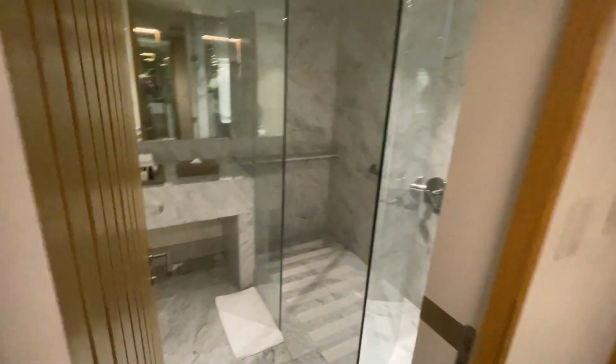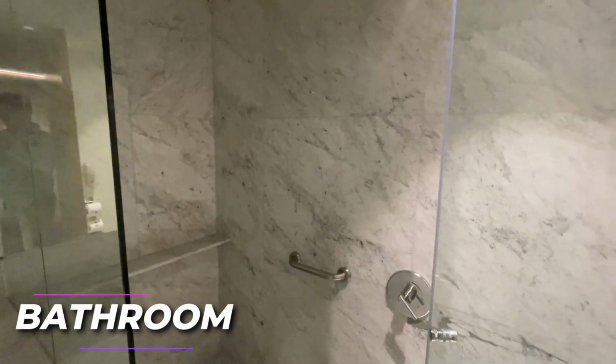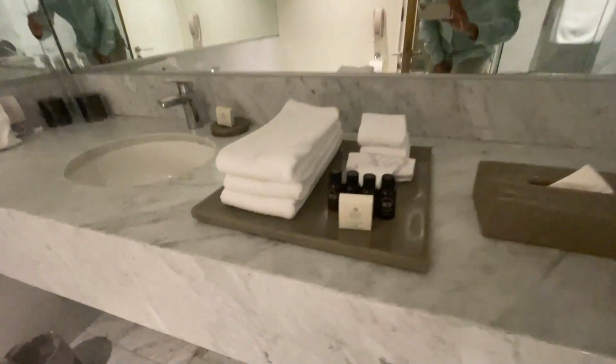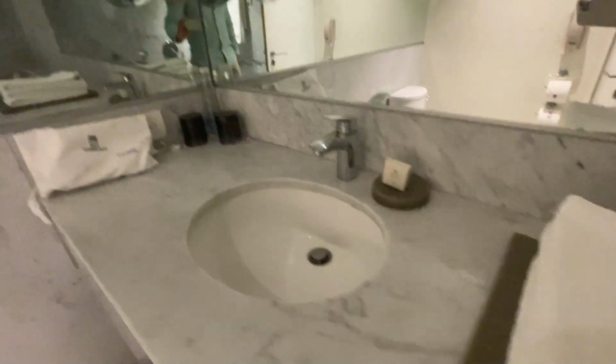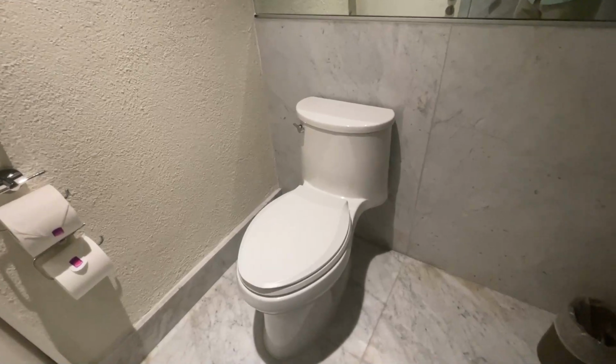And then lastly, coming over on this side, you have your bathroom. There's a nice rain shower, again, marble throughout, plenty of towels for your comfort. Here are your amenities in the bathroom, Molton Brown amenities, lots of towels, your hair dryer, single sink, one more bottle of water down here with two glasses, and then your toilet.